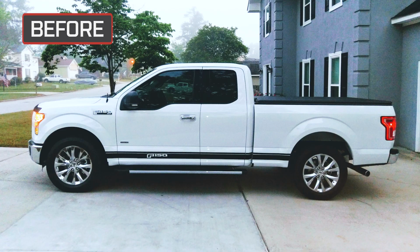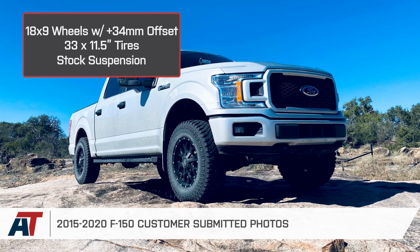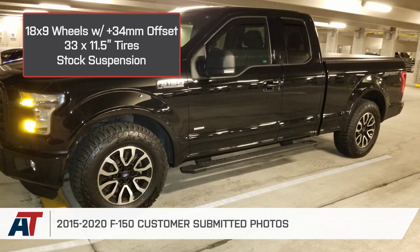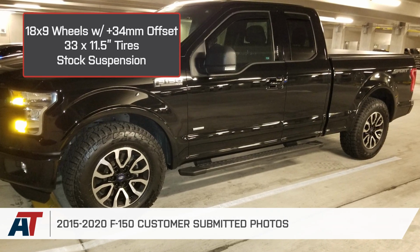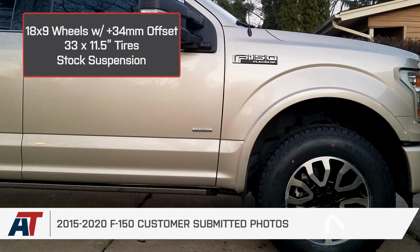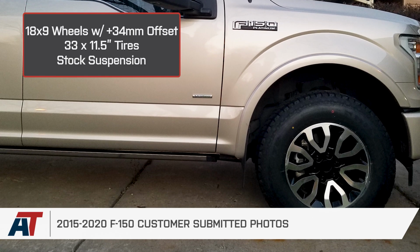Again, this setup of an 18x9" wheel with a plus 34mm offset and 33x11.5" tires on an F-150 with a stock suspension is very popular with the 2015 through 2020 owners out there who want to upgrade their tire size but still maintain that stock-like stance, keeping those wheels and tires within the wheel well on your rig.